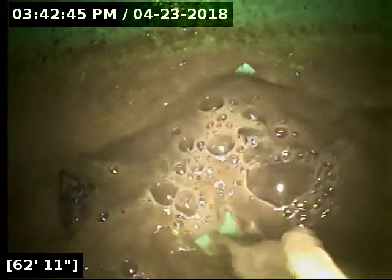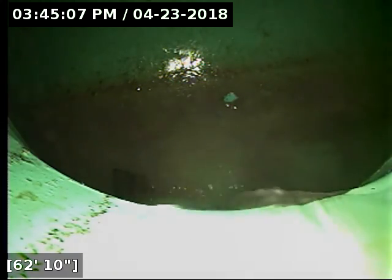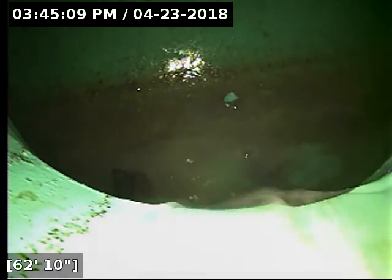And here at 62, or just about 63 feet, we have reached the main lateral. We're going to let the line drain out, and I'm going to go locate the camera head. I located the camera head successfully. It terminates out at the main lateral and Upper Drive out in front of the driveway.